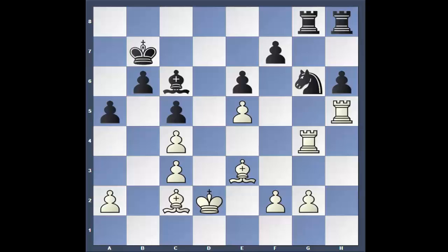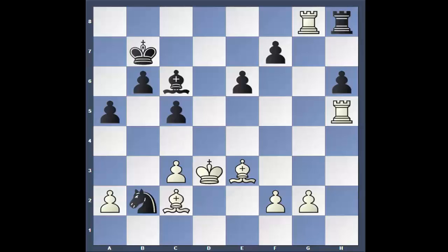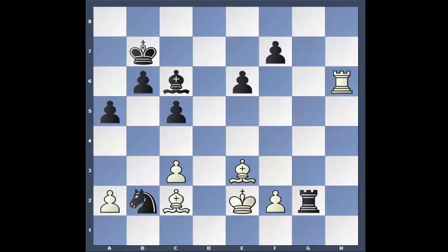What he should have done was knight takes. Rook has to take, and then you get the check. King moves, say he goes to d3. Then knight checks, king moves, and rook takes. And black's up 2 pawns. Just like that. Rook takes, rook takes.